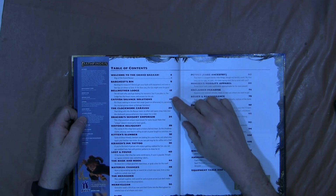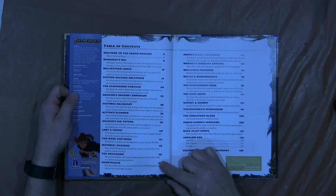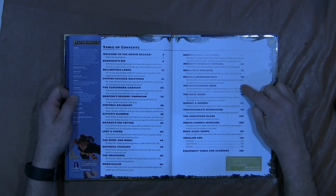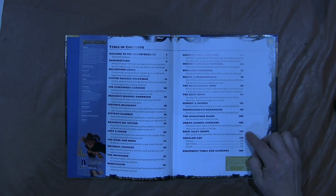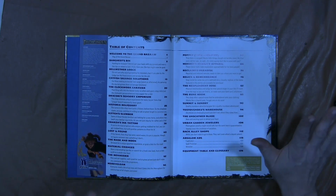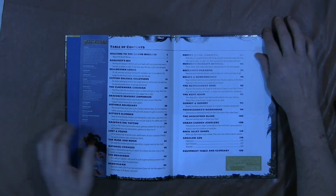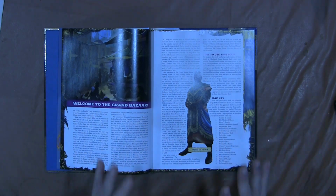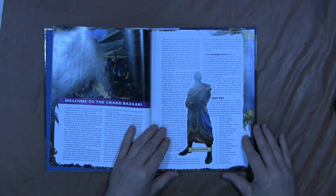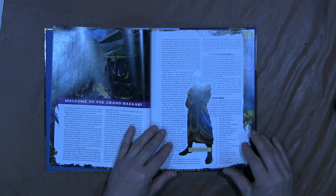1, 2, 3, 4, 5, 6, 7, 8, 9, 10, 11, 12, 13, 14, 15, 16, 17, 18, 19, 20, 21, 22, 23, 24, and it's actually not a true 24, and I'll get into that in a moment or two. So it's important to understand that it's not the entirety of the Grand Bazaar, and I think I need to do something about my lighting again.